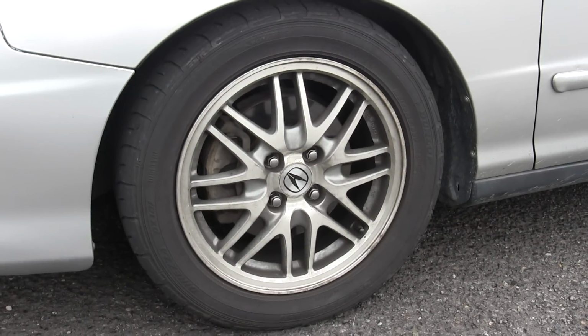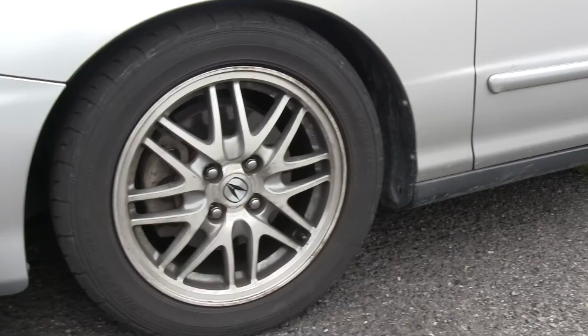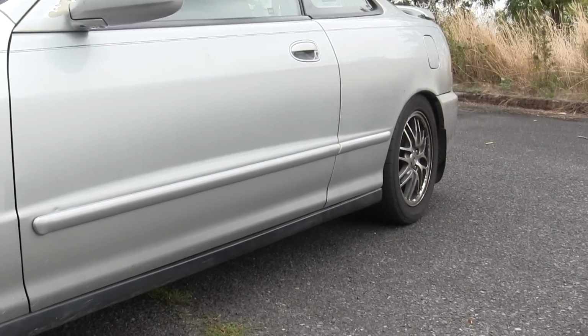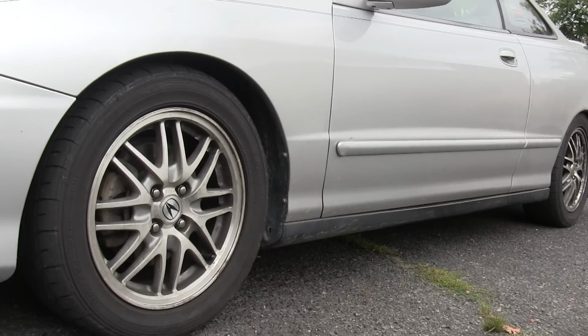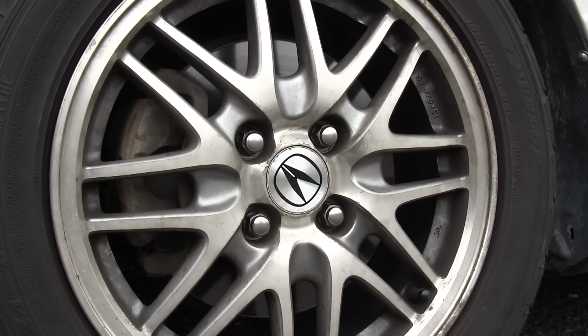15-inch wheels all around, 195/55, and it is an independent suspension on all 4 corners as well. On top of the independent suspension at all 4 corners, it also does have disc brakes at all 4 corners.